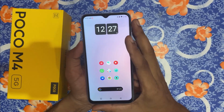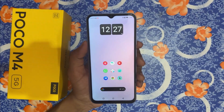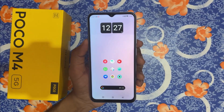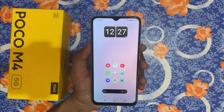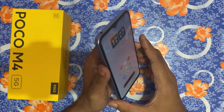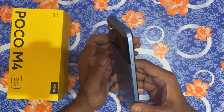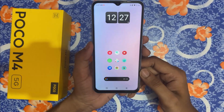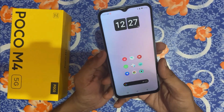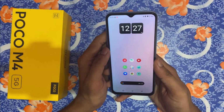Also the battery, I think the battery capacity is really good, 5000 mAh, but the charging speed is really slow. It takes more than 2 hours to charge this device. Also this device is over 200 grams, so it feels heavy. If you hold this device for a longer period, you will definitely feel some pain around your wrist. That's one of the problems.